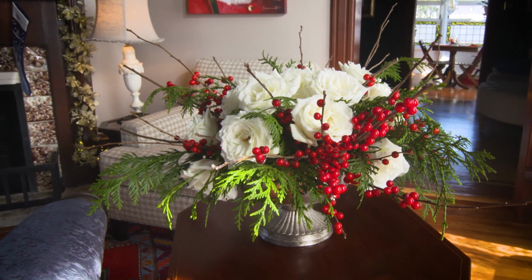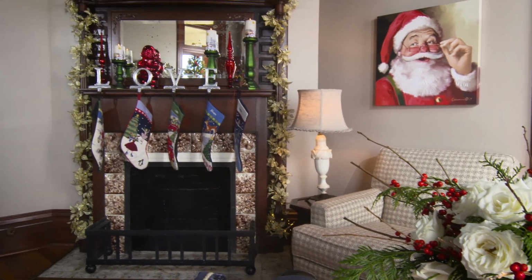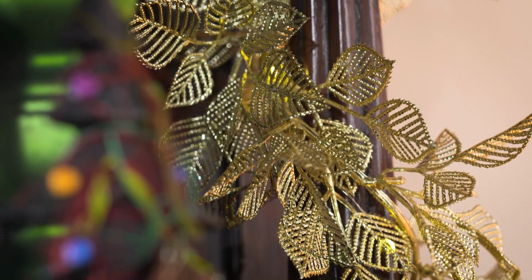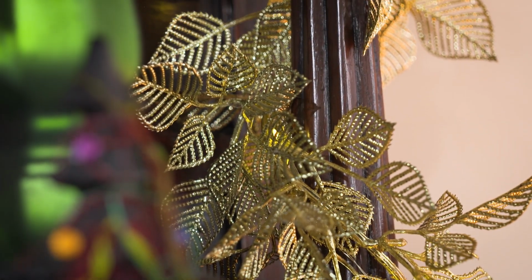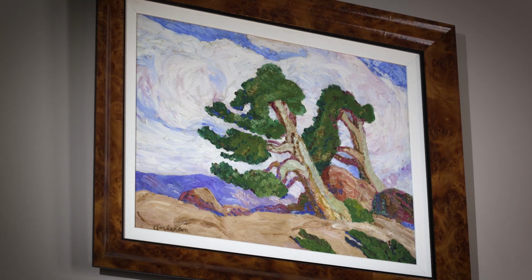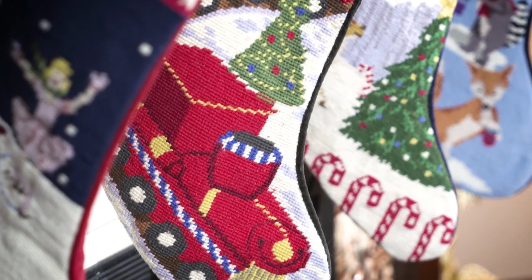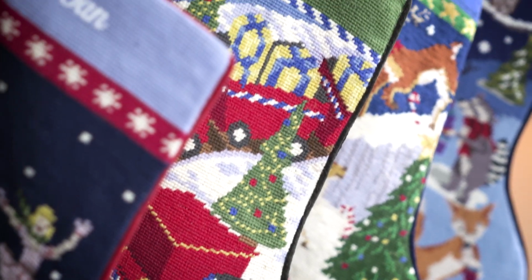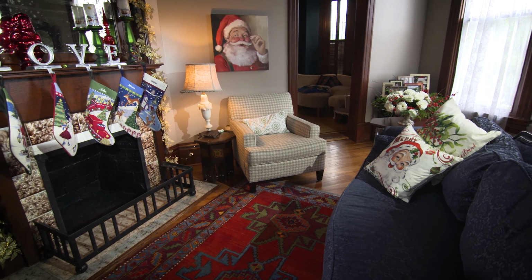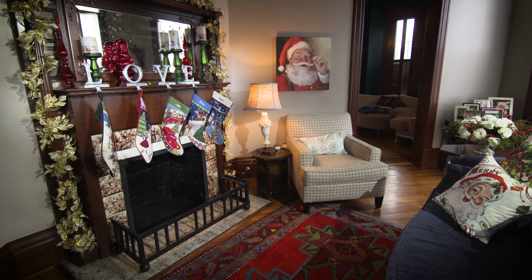From our entry, you can see directly into the fireplace room where the traditional grandeur of a Victorian home shines through. Tyson does all the garland inside and out by hand. He added the lighting himself because he thought it needed more sparkle. We leave my great-grandmother Adeline Anderson's painting in place year-round and tend to keep our decorations very traditional, like the cross-stitched stockings. I don't believe the mantle is original to the home, but it's possible because it's an 1890s piece.